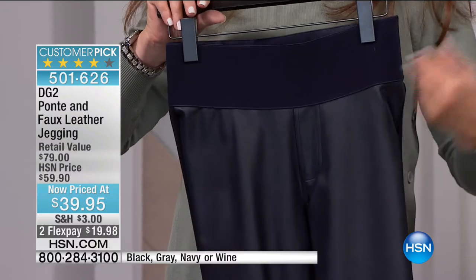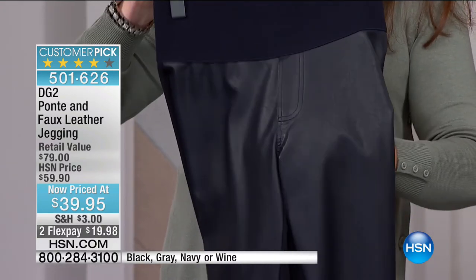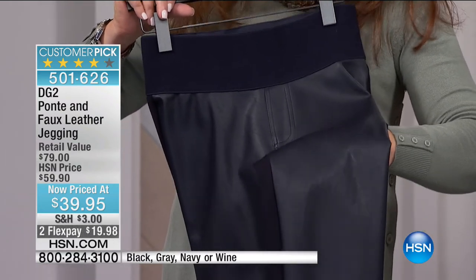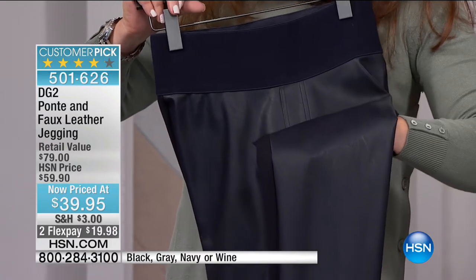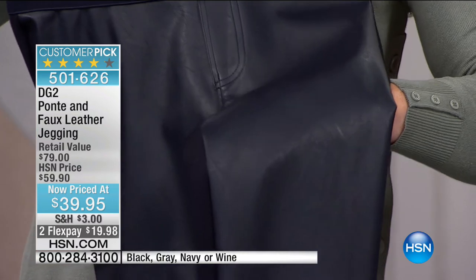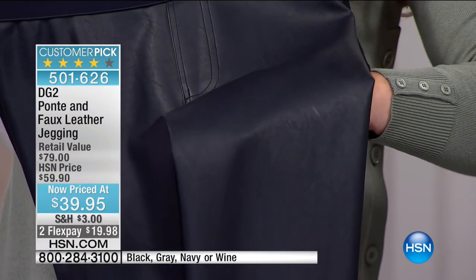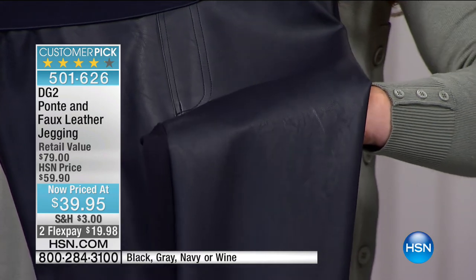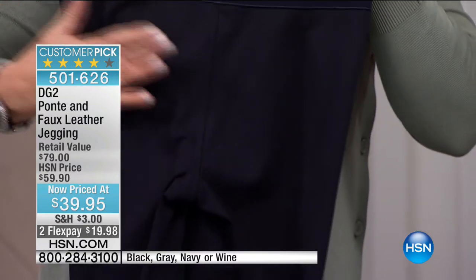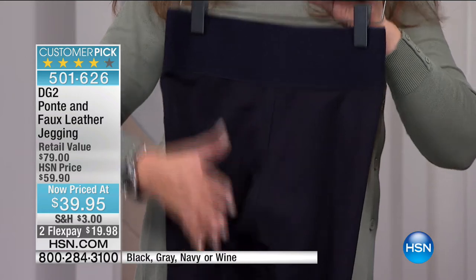Look at that. So you've got the texture of the velveteen. If we can get up close to this, you'll see the grain of the leather is so authentic on this. It looks real. You can see how granular it is, just as if it was split cowhide and washed down. And then to the back, you've got the velvety opaqueness. I like to make a quiet exit of the Ponte.